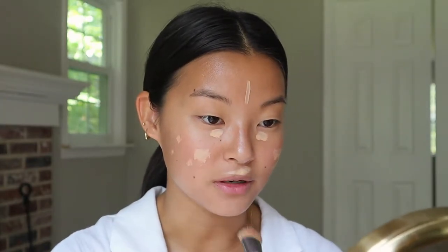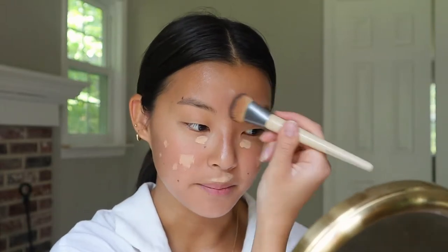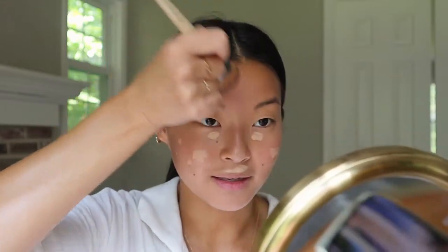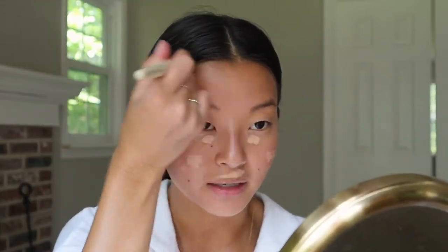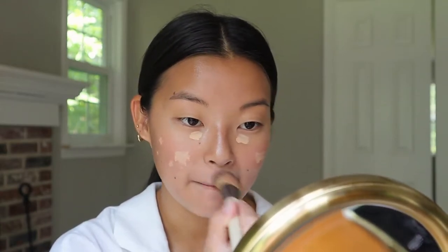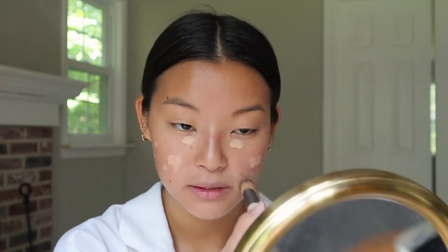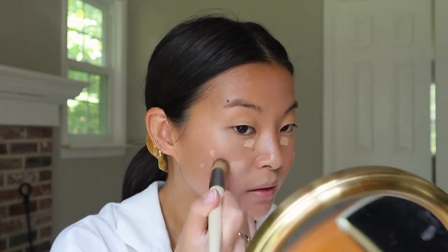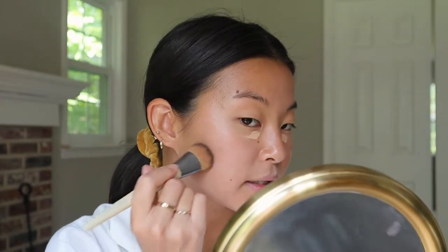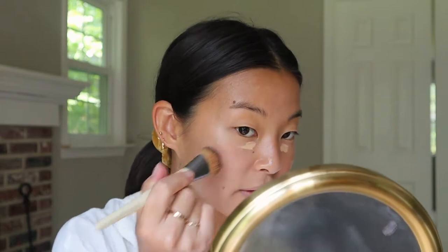So I'm gonna take my EcoTools Precision Foundation Brush. I've had this for ages. I don't remember the last time I bought new makeup brushes because I don't wear makeup enough to just continue to grow my collection. So I like to use this to just blend it out. It makes it so seamless and it's also so fast. So I like to do a combination of kind of pressing it into my skin, but also buffing it out.